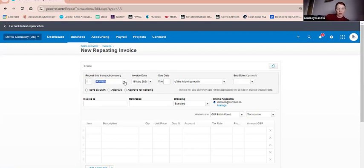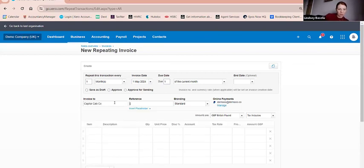So if I set up one that goes every month from the 1st of May, and it's going to be due on the 1st of that current month. So it's due the same day because I'm quite mean. And I'm not going to have an end date on there because it's going to be a rolling contract that I'm going to leave. You can put an end date on there if they're definitely going to have just a short-term tenancy. And then let's say this is for Capital Co.